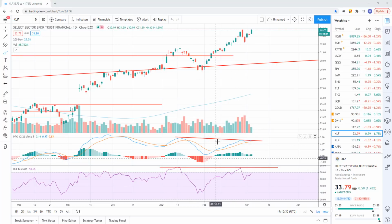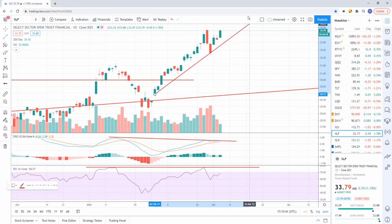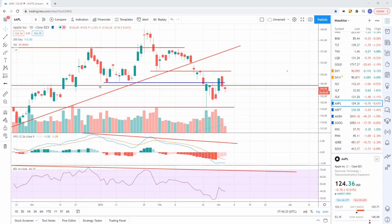So something to look at. I mean, there is some negative divergence that's starting to show up. If you're interested in shorting the financials, I'm just not really interested in shorting them, but maybe some sort of a break of this trend line. It's not the cleanest trend line. And then we could come back down to this $29, $30 area. But I just don't see anything super compelling on these yet.